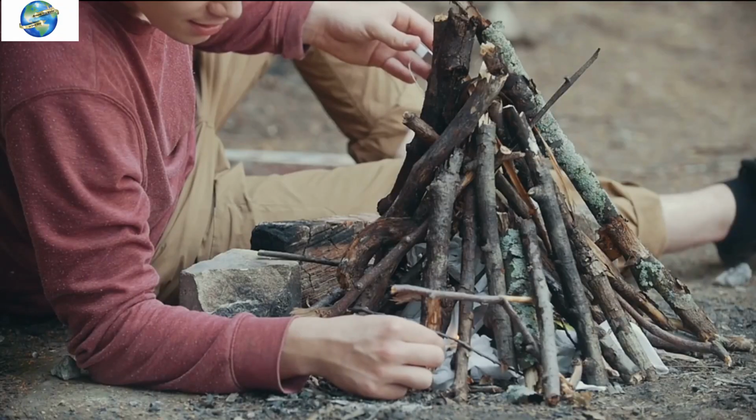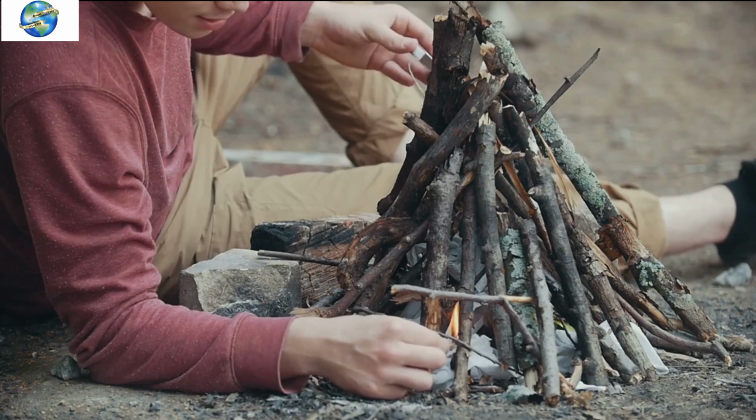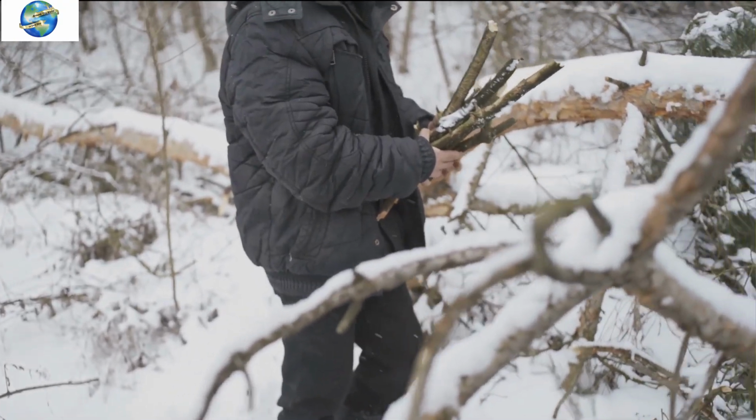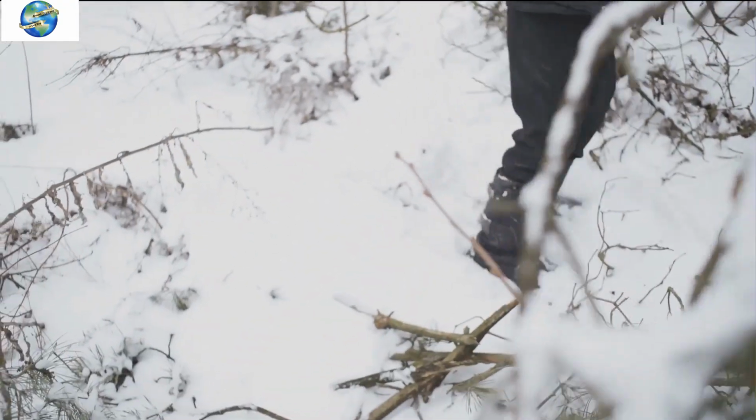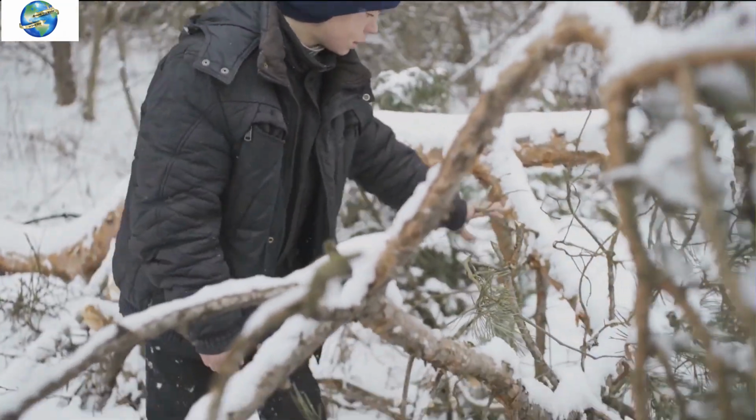Next, you'll need smaller twigs. These will be used to fill in the gaps between the larger branches, creating a lattice work of sorts, which will help to provide additional stability to your shelter. Look for twigs that are relatively straight and of uniform thickness for the best results.